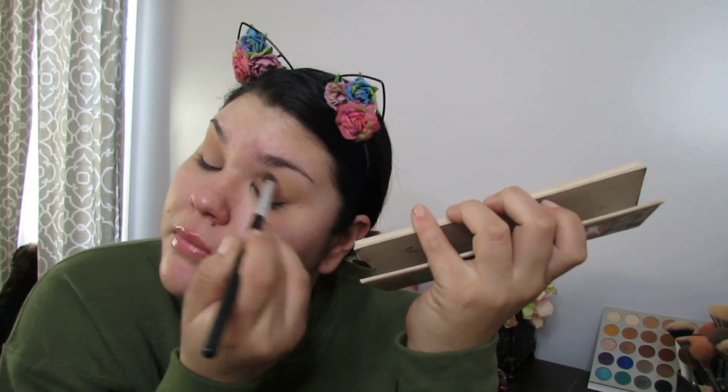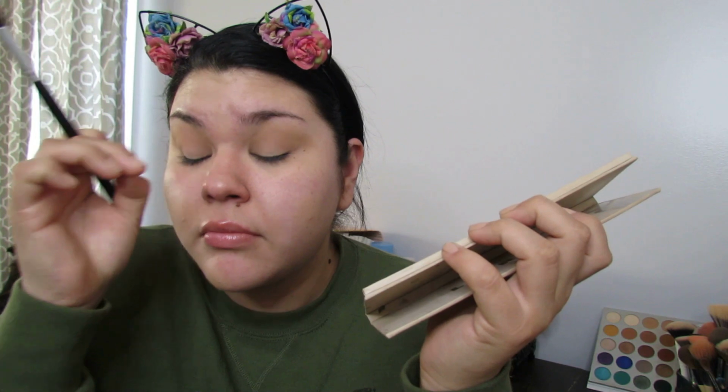I'm just going to go in and blend this all out throughout the crease. There's my dog in the background. You can say hi. That's Marley looking out the window, being a crazy little animal. And I'm just going to keep blending that beautifully. As you guys can see, this hardly takes any work. It just looks absolutely beautiful.